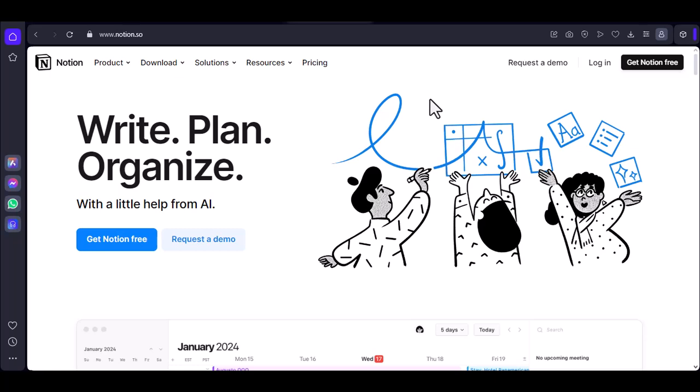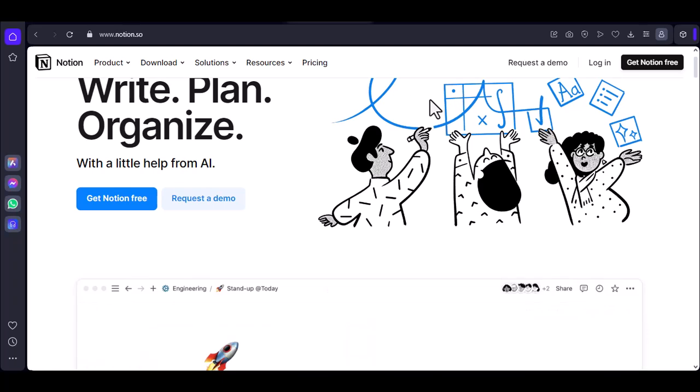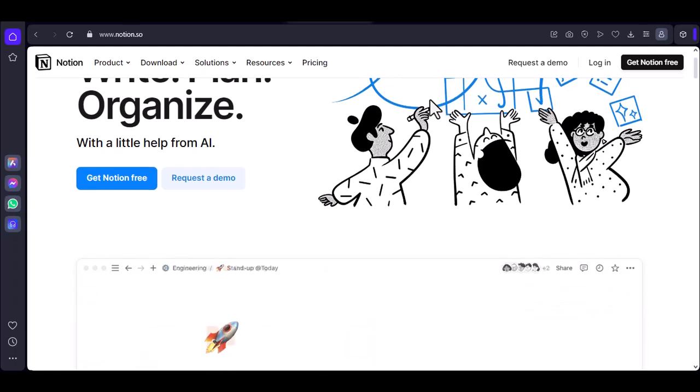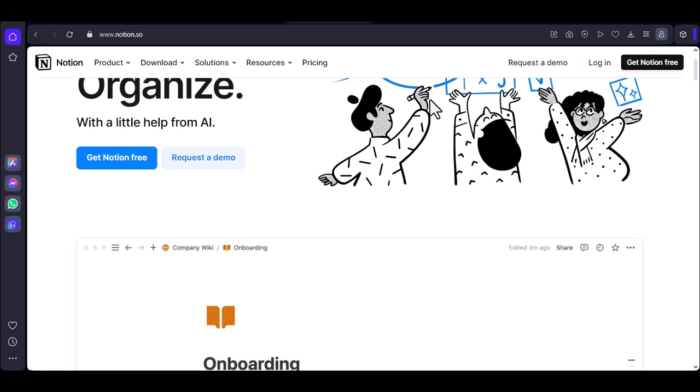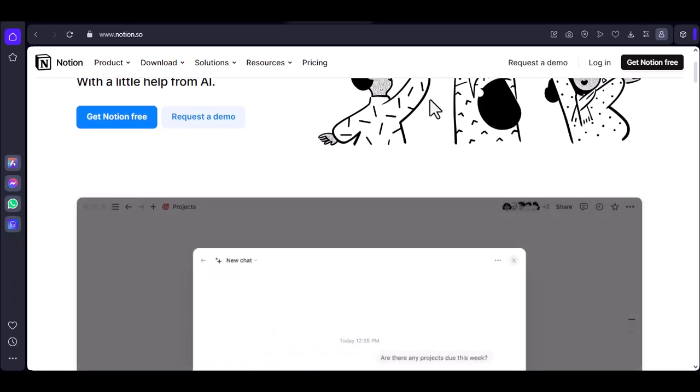Imagine you're a student, a freelancer, or simply someone looking to organize your life. You need a tool that's powerful, flexible, and, most importantly, free. Have you ever wondered if Notion can be your go-to solution without breaking the bank?